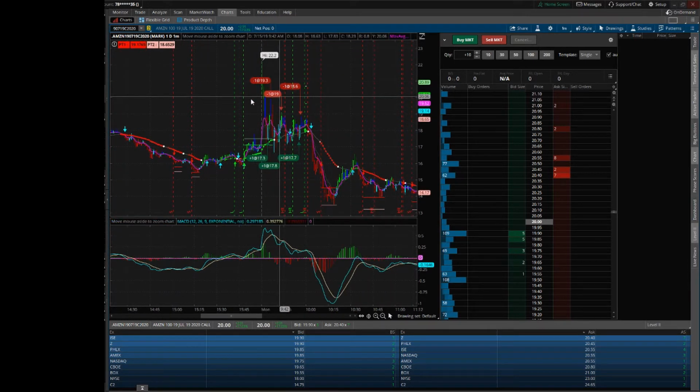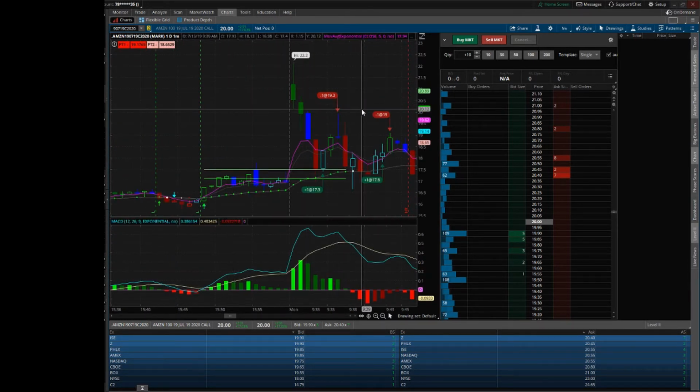So here it is, Monday, the market opened up. The first trade I took, I got it at 9:34 and I sold it at 9:36. In 2 minutes, I made $200. Let me write down the times, so this way I can go over the rest of them rather than having to switch back and forth.